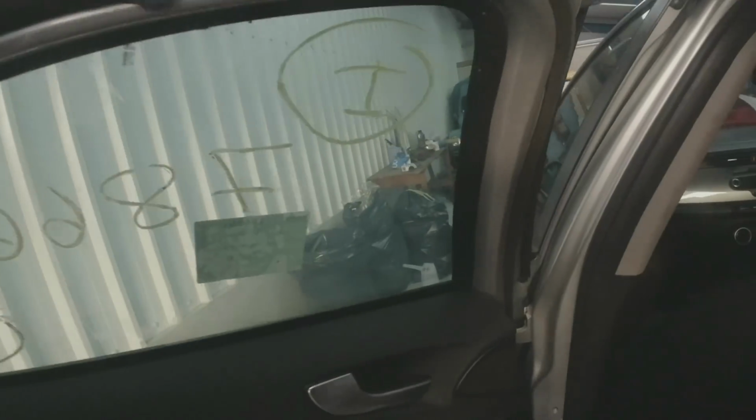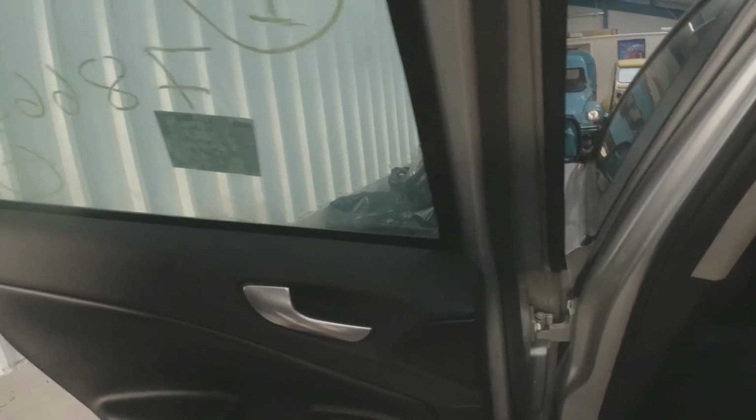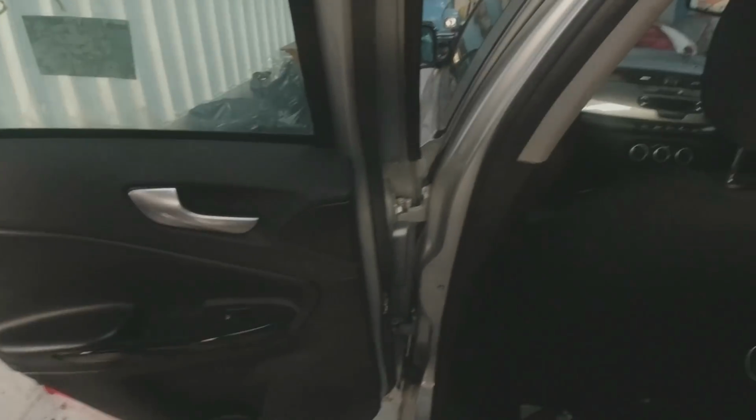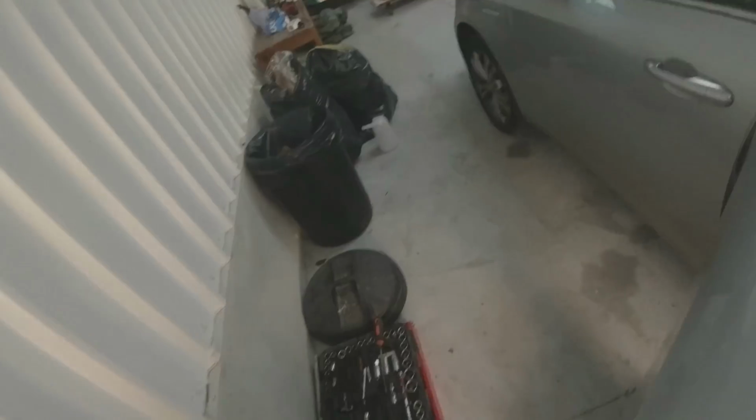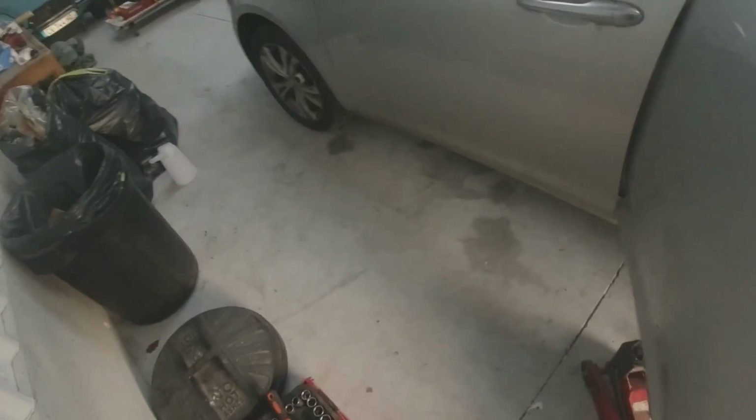Well, there we go. Not too much fiddling. And we're back on again. So what we've got to do is put those pins back in and we're good to go. So a quick look at the colour match. Should be exactly the same, it's off the same car.